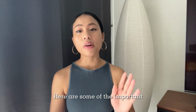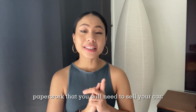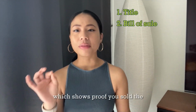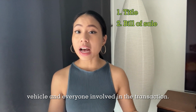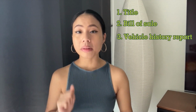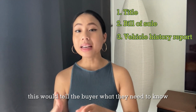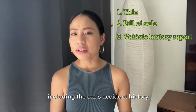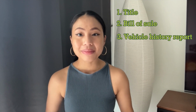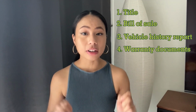Here are some of the important paperwork that you will need to sell your car. There's the title, a legal document that shows that you own the car. Then there's the bill of sale. This acts like a receipt which shows proof you sold the vehicle and everyone involved in the transaction. Then there's the vehicle history report. This will tell the buyer what they need to know about the car, including the car's accident history and repair records. Then there's the warranty documents.